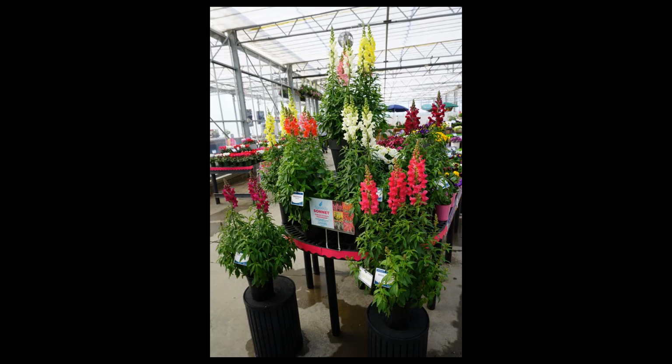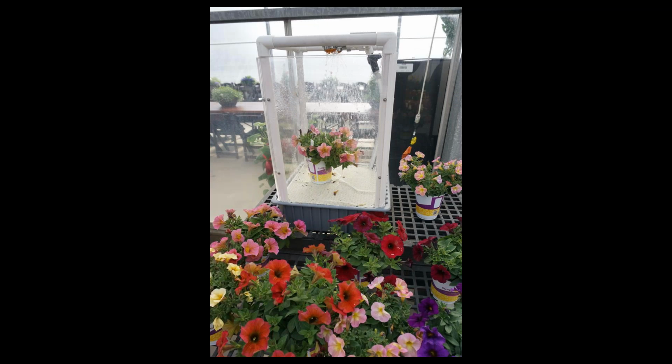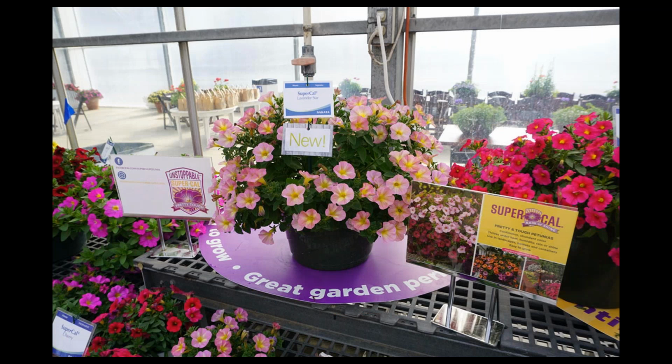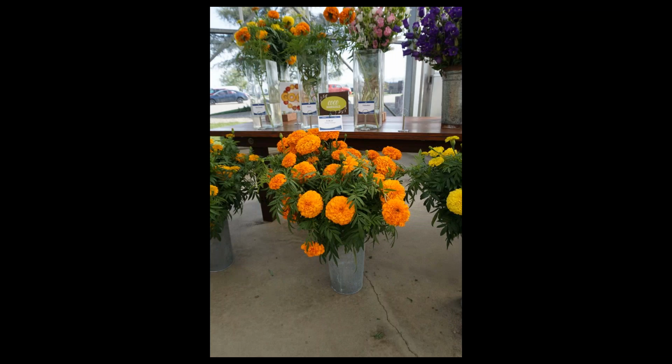They also had a nice display of their Super Cal petunia series, which is a cross between Petunia and Calibrachoa. They had a great demonstration showing the rain tolerance of the flowers, which I thought was a pretty clever way to show this off. There were also some new colors, Lavender Star and Snowberry White, added to the series. These are also great cool season crops for us, even in containers for winter use.